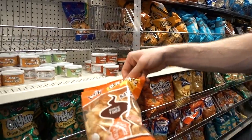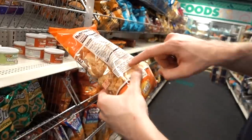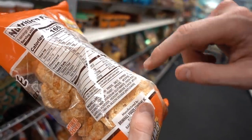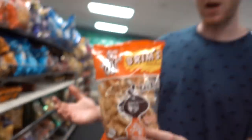Pork rinds. What do we got here? We got barbecue flavor. So when you're buying pork rinds, what I like to look for is what is it fried in and what's in the seasonings. For this one, you can see a lot of ingredients. It doesn't look like it's fried in anything other than pork fat, which is good. But you got some sugar, you got MSG, a lot of not great stuff, but I'd still buy it in a pinch for sure.